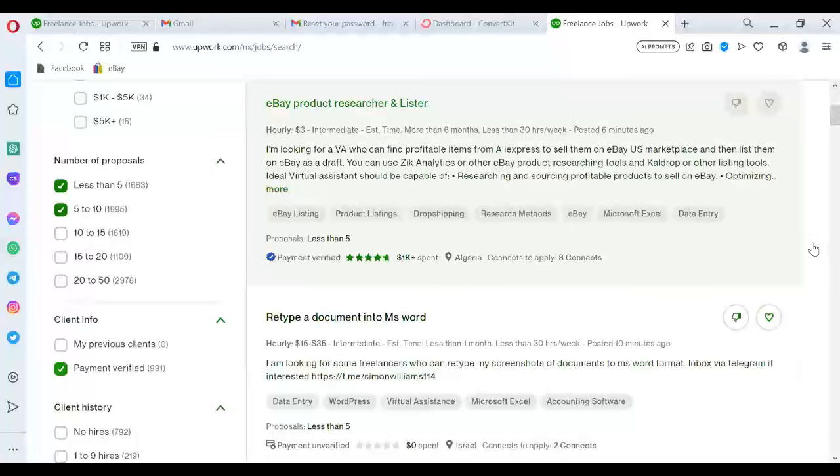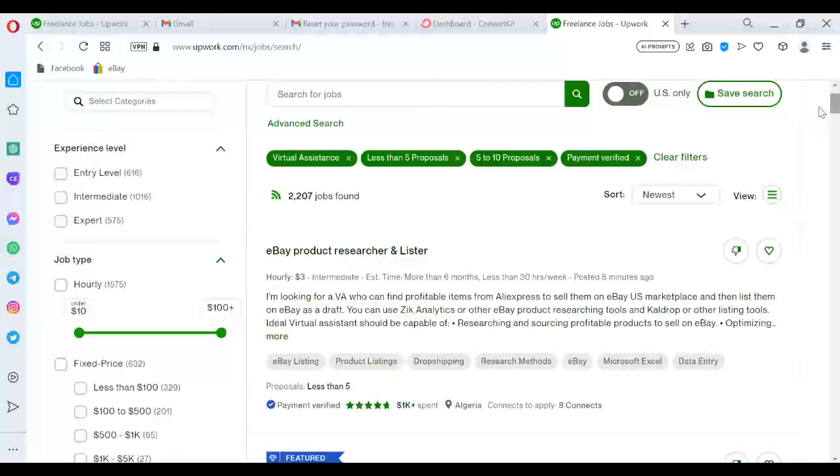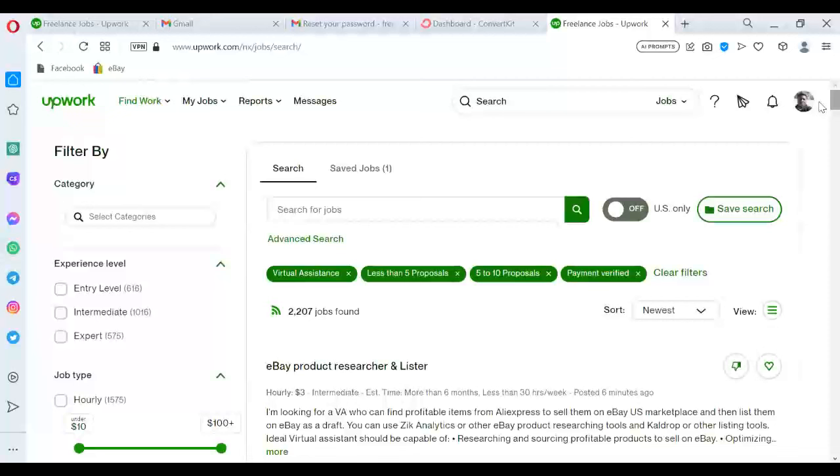Now, the idea is this. Why did I show you categories and why did I show you keyword? And this is very important, guys. There are some jobs that will fall under keywords that won't fall under categories. And there are some jobs that will fall under categories that won't fall under keyword. That's why I recommend you use both searches. I tell my students, and I'm also telling you, even if you're not my student, you might be my student in the future.